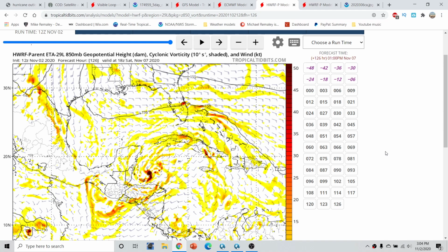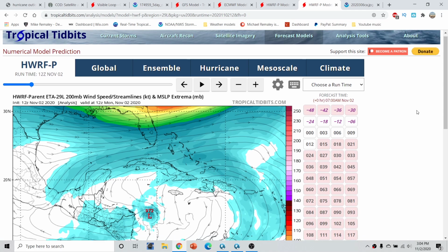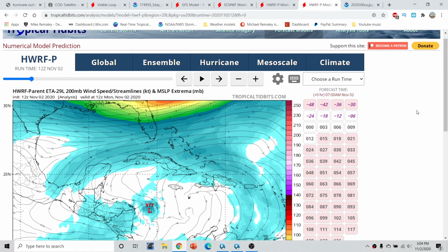And the Hurricane Center right now is starting to go with that idea. It seems likely that something is going to be there within the next 5 or so days. Now, if we look here at the steering flow, or not the steering flow, but the upper level wind pattern here, this is the 200 millibar wind, and this is the 12Z HWRF.